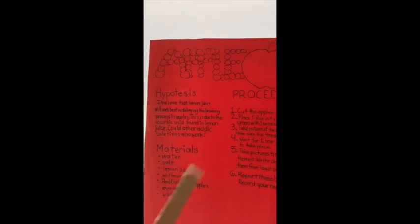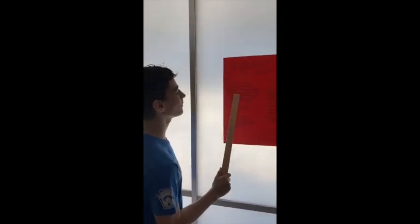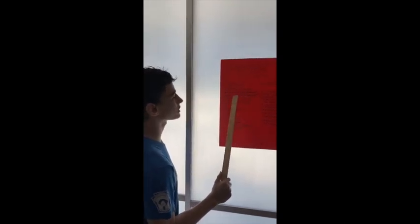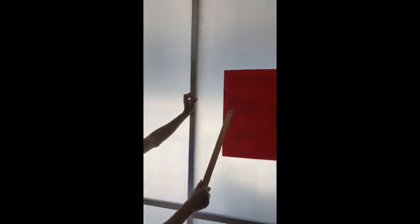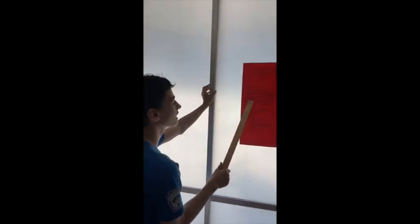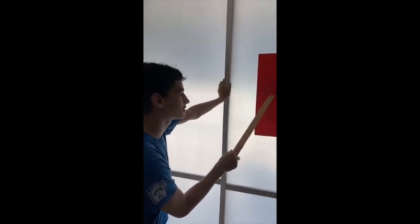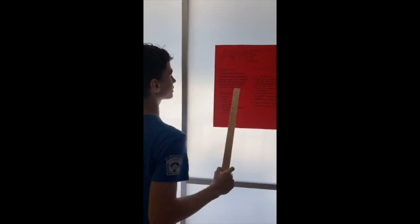Alright, so we go through the 5 sections: hypothesis and materials, procedure, results, and conclusion. Alright, so first we go with the hypothesis. I believe that lemon juice will work best in delaying the browning process in apples. This is due to the ascorbic acid found in lemon juice. Could other acidic substances also work?